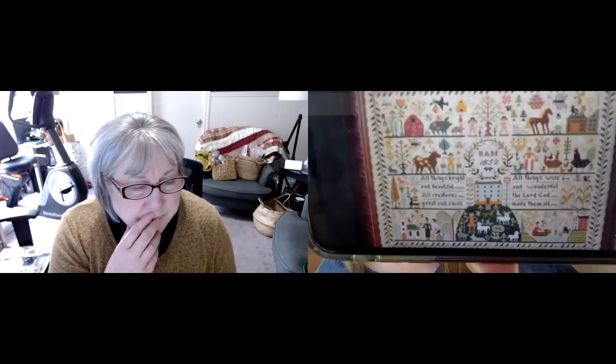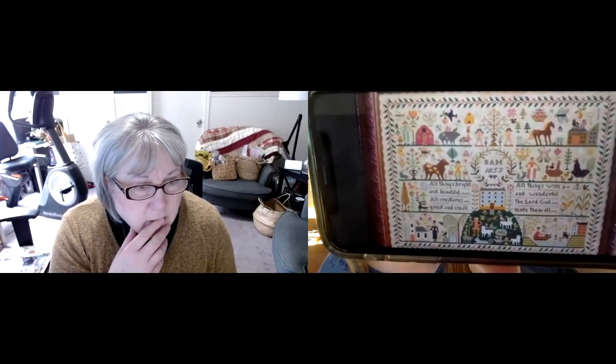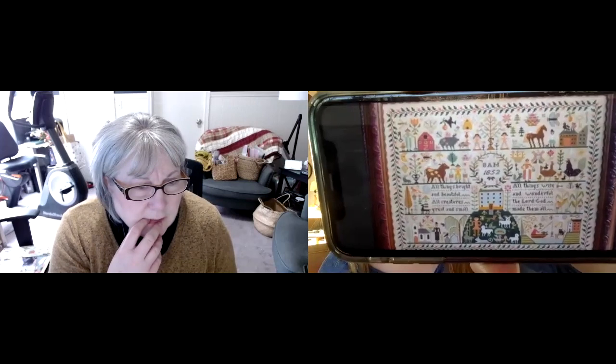Isn't that amazing? I saw that last night and thought, oh, I think I'm gonna have to stitch that. Because first of all, I love that hem anyways. Yes. And I haven't done a lot of sampler stitching like that, because not all of them appeal to me. This one just immediately, I was like, oh, I really like that one. Each little piece of it, I really like.